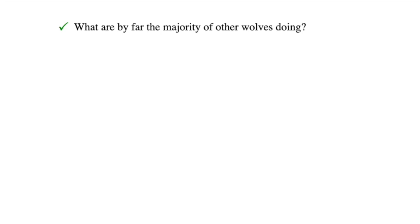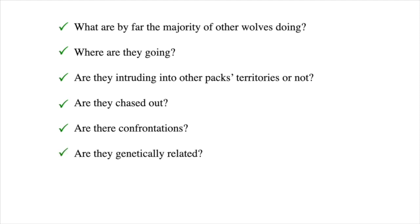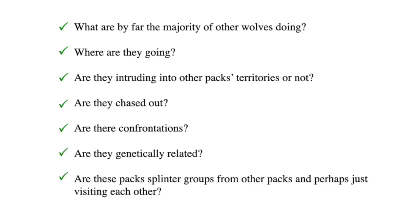What are by far the majority of other wolves doing? That's one question. And where are they going? Are they intruding into another pack's territory or not? Are they chased out? Are there confrontations? Are they genetically related? Are these packs splinter groups from other packs and perhaps just visiting each other? And there's a lot more questions to ask, which scientists could try to find out.